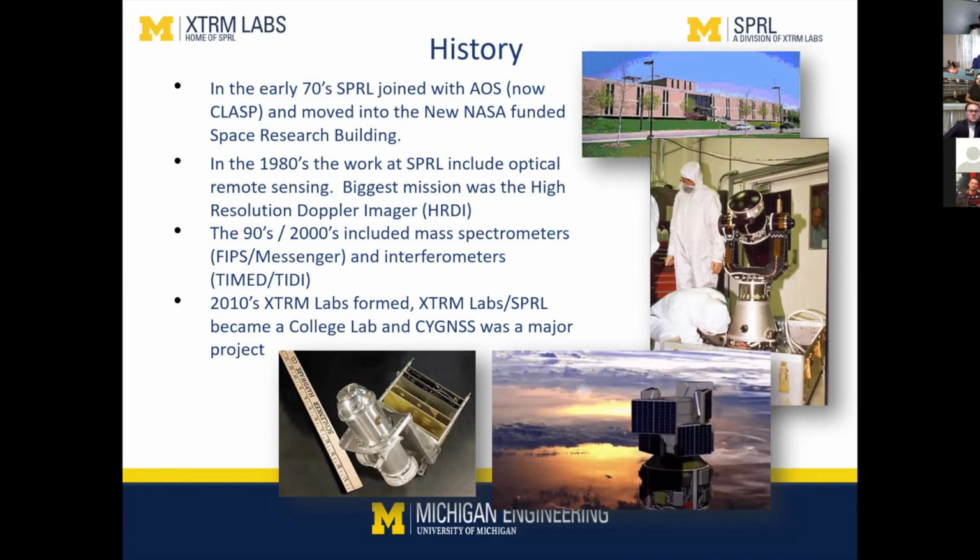We moved to the 90s. Actually, I initially started working with SPRL in the 90s and the 2000s, and we've done a lot more work on mass spectrometers. It launched in early 2000, but a lot of the work with us in the 90s was on the FIPS, or MESSENGER, mass spectrometer, which you can see in the lower picture. The tough thing with that was the size. We crammed a lot of high voltage work into this mass spectrometer, and the optics portion of it is about the size of a Coke can. So it's a pretty small instrument that we had to work with, and the voltages, I think, were on the order of 12,000 kilovolts in that instrument.